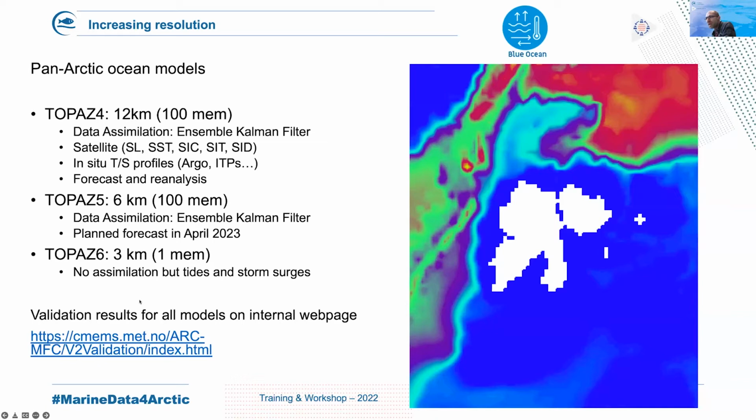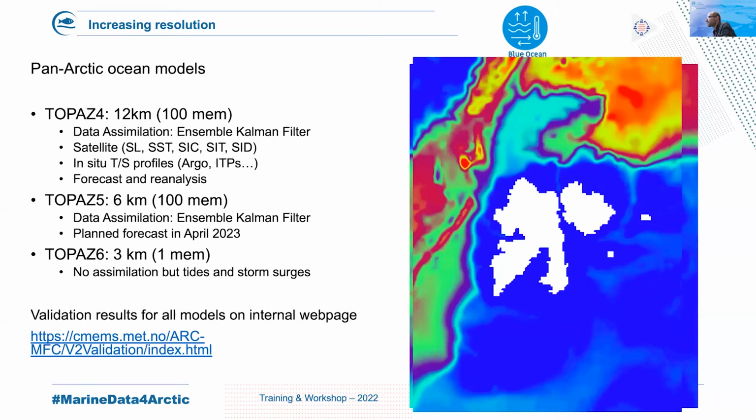And all the ocean models are validated, and the other models as well, as we'll show you later. And there's an internal web page. If you have the slides, you will be able to click on this link here and see all of the forecast validation results. And now to come back to this plot of Svalbard, this is how it looks with a 6 kilometer resolution and a 3 kilometer resolution. And now you can finally recognize Svalbard.